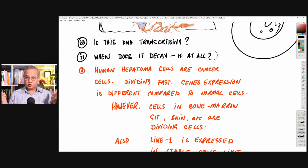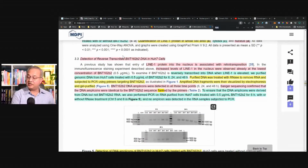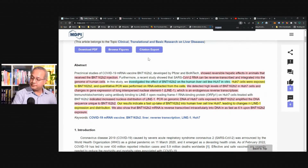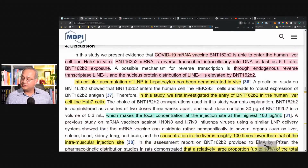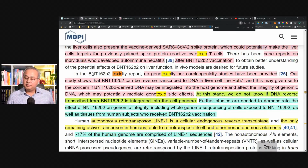What is their long-term effect? We don't know. But at least we are seeing people who get that. And this is what the authors say as well. They say the long-term effects. So if I go back here, this is actually very interesting for me because the authors brought us all the way to the DNA being present, but then they gave just the hints there. For example, in the BioNTech BNT162B2 toxicity report, no genotoxicity nor carcinogenicity studies have been provided.